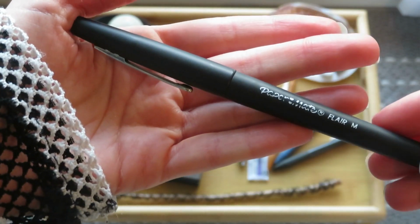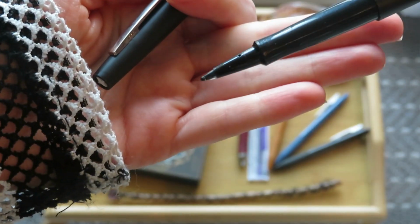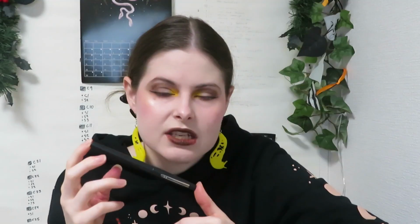Another pen I use a ton is one I had actually gotten in America for forever ago. I think I got it in a 3-pack, and I still use it. It's this old Papermate Flare size M. I use this to create headings and to differentiate breaks. When it does eventually go out, I'll probably just start using the microns more.